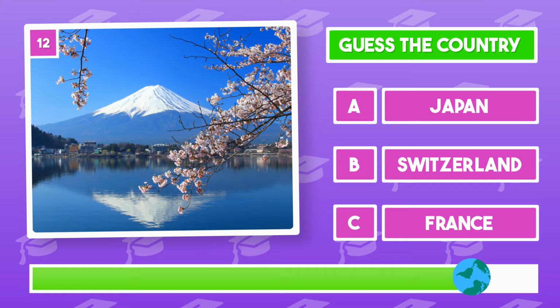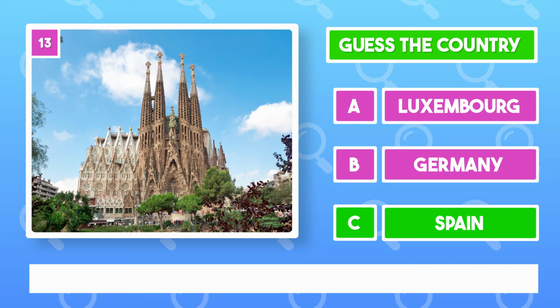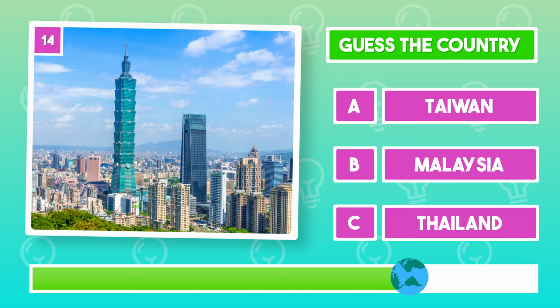It's Japan. Mount Fuji is Japan's highest peak, standing at 3,776 meters, a sacred symbol and pilgrimage site. Do you know which country this is? It's Spain. The Sagrada Familia, located in Barcelona, includes 18 spires, representing the 12 apostles, the Virgin Mary, the four evangelists, and Jesus Christ. Do you know the country?